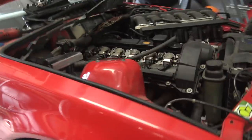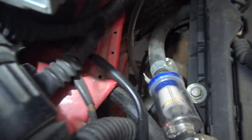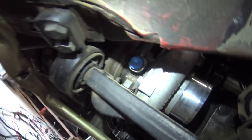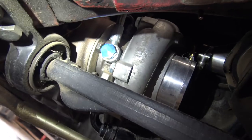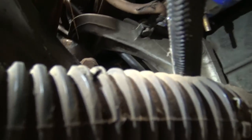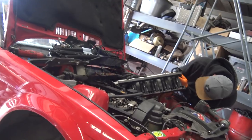If you look from right here, you're like, oh, that's just a header. And then you look down there, there's a turbo attached to it. It's pretty crazy because it's actually a Garrett. It looks like a 2871, and it literally looks brand new. Minus it sitting under a car for a few months, it's brand new. Pretty interesting setup with this.